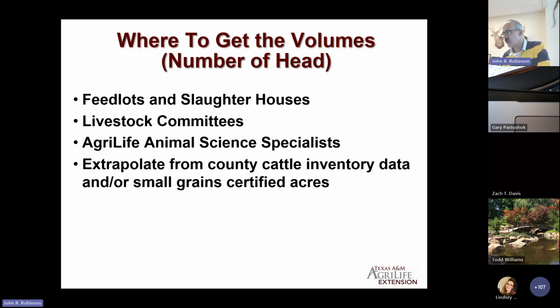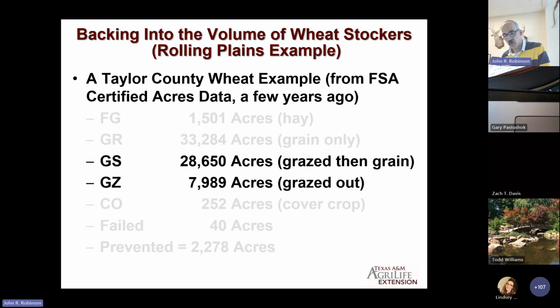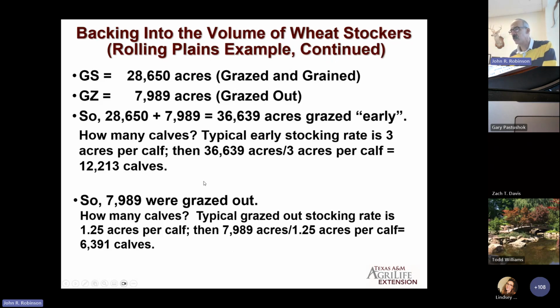If you're in a certain part of Texas, namely the Rolling Plains, where there's a well-established industry of grazing stocker cattle on wheat, you can go to those certified acres data and get the wheat and other small grains with these classifications, the GS classification, the GZ classification. If you know those acres, you can sort of back into the number of calves. If it's not a super drought year and the forage is there, you can back into the number of calves in that scenario using the stocking rate.